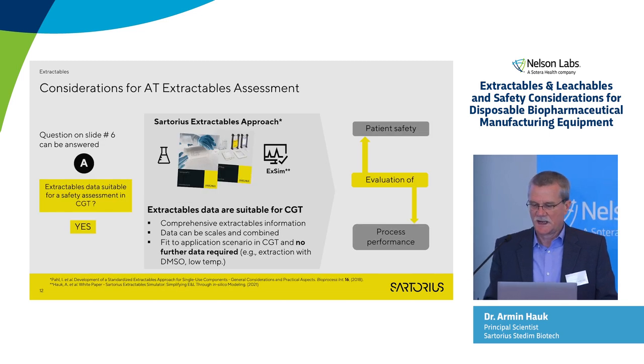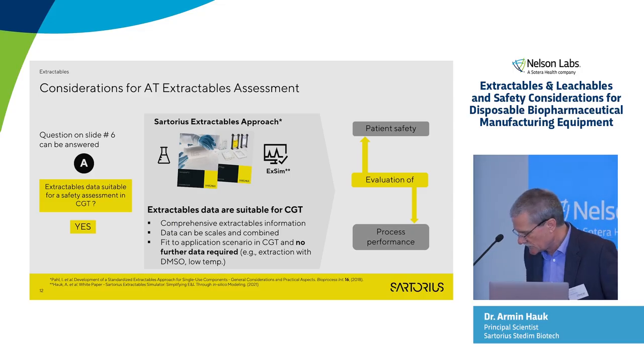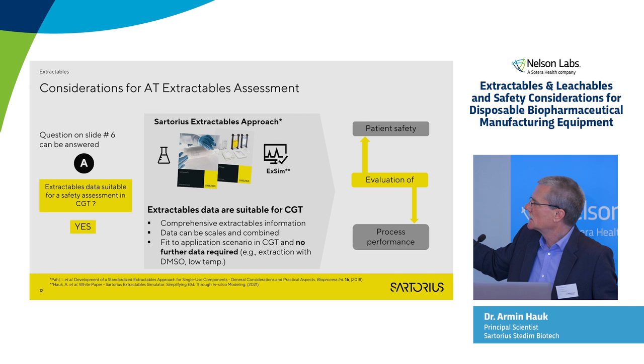I would say we can answer the first question. Yes, the extractables data we have today are fit for purpose, so we can use them. In particular, if you have them aggregated in a kind of database and you can make use of prior knowledge, so to say. And what I would really stress here is we do not need further data like DMSO data or data on low temperature. Now, this is definitely useless.